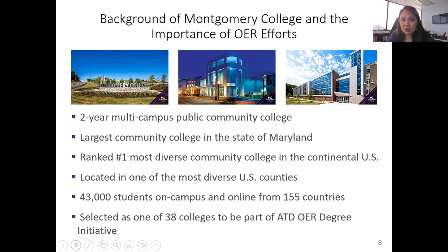So we are a two-year multi-campus public community college. We're open access. We are considered the largest community college in the state of Maryland through our undergraduate enrollment. And the next couple of things are very important. We've been ranked as the number one most diverse community college in the continental United States, and we're located in Montgomery County. Many of you probably know that we are one of the most diverse US counties.